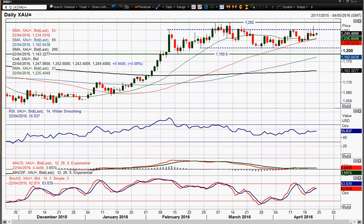It's gold, and we've had a little bit of a correction on gold yesterday. Nothing too significant, because it actually hit a high of 1270 and then came sharply down to close $22 down from that high on the day. But still, you would suggest that this chart is still bullishly configured really.